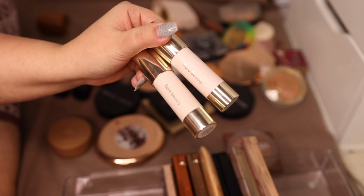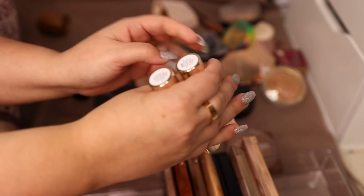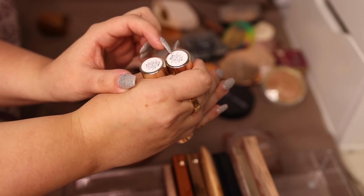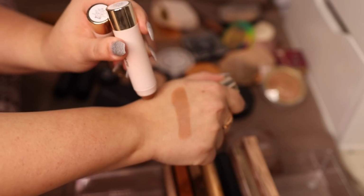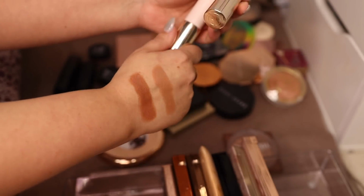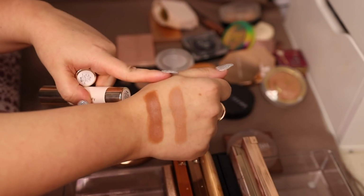These right here are from Rare Beauty. I have two different colors. I have them in Always Sunny and Happy Soul. Here's Happy Soul and Always Sunny. These came out in December, and I've actually really been enjoying them.